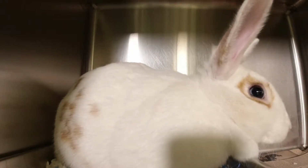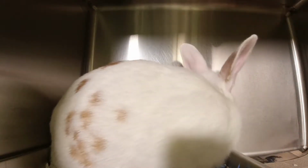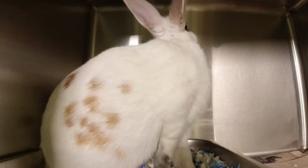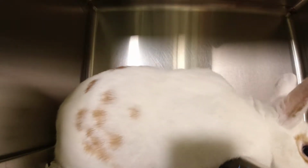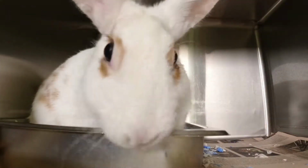Rabbits are pretty easy to care for. They don't take a whole lot of food and specialty things. It's really just getting them set up, and they can be really good companions. So yeah, we do get a little bit of everything here and there, outside of dogs and cats. So if you're looking for a rabbit, we've got 3 right now that could use a good home.